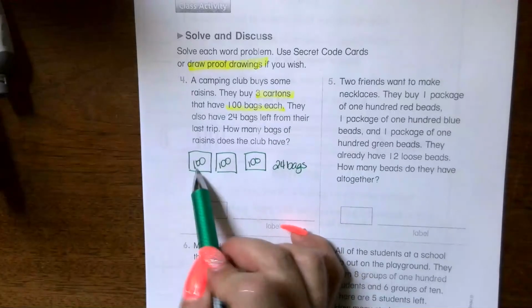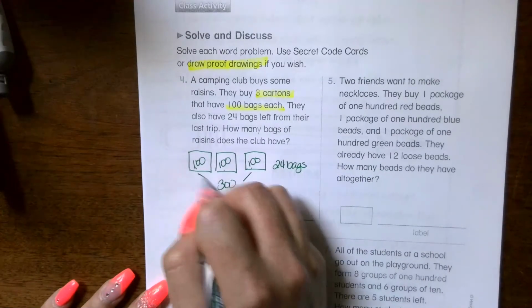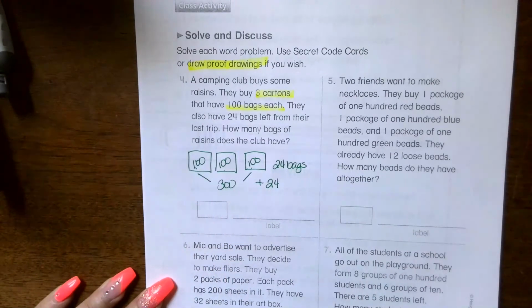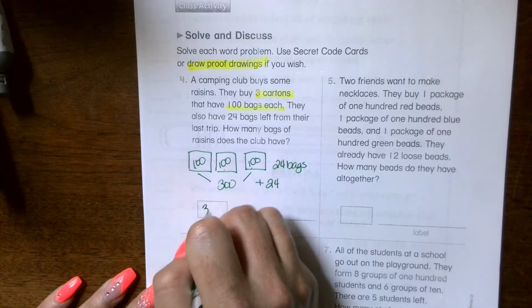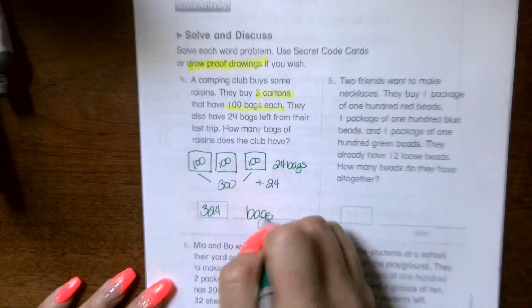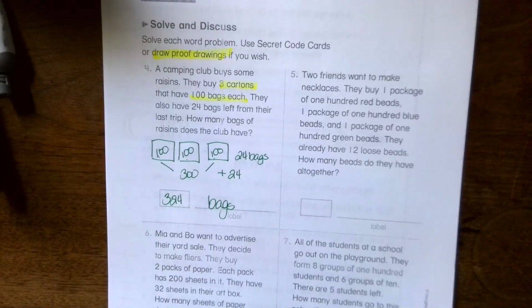So I know that these 3 boxes give me 300. I know I have 24 left over from the last trip. So 300 plus 24 is 324 bags. Okay? Do not just put the answer. You need to show your work.